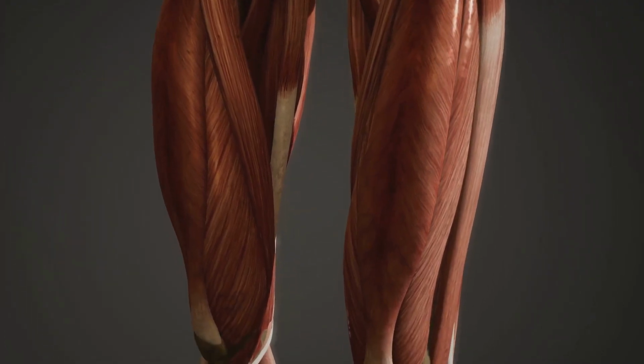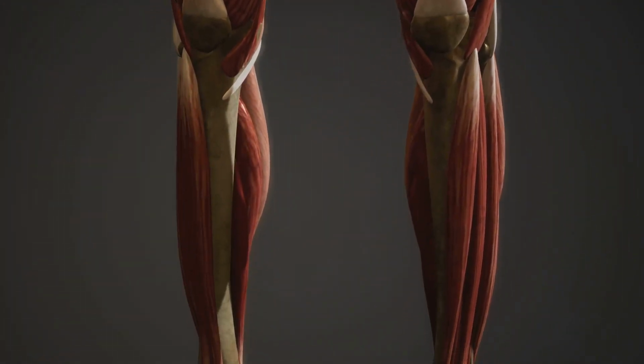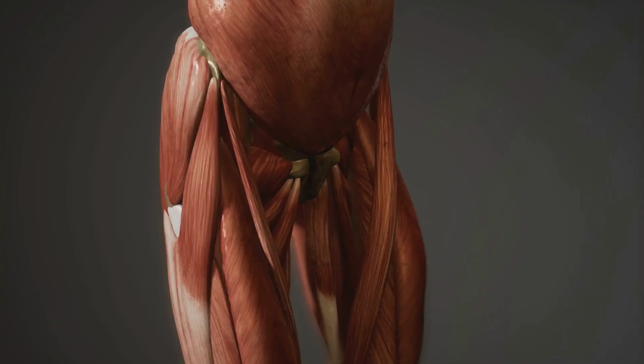But how do they accomplish these feats of strength and precision? The answer lies in a complex symphony of biological processes. First, let's delve into the structure of a muscle.